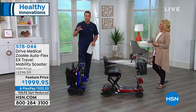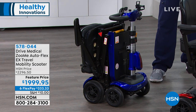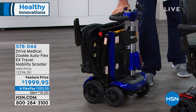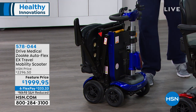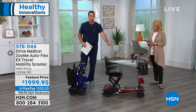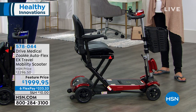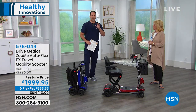What Drive Medical has done with the Zoomie, Suzanne, is they've made a foldable scooter that collapses in only 15 seconds. It's going to fold and unfold in 15 seconds with a wireless key fob. What I've done here is show you the blue one completely folded up. I've collapsed down the telescoping steering column to show you exactly how small the footprint is compared to the red one, which is opened up here. That's going to be controlled by you at home, out of your vehicle, in 15 seconds or less.